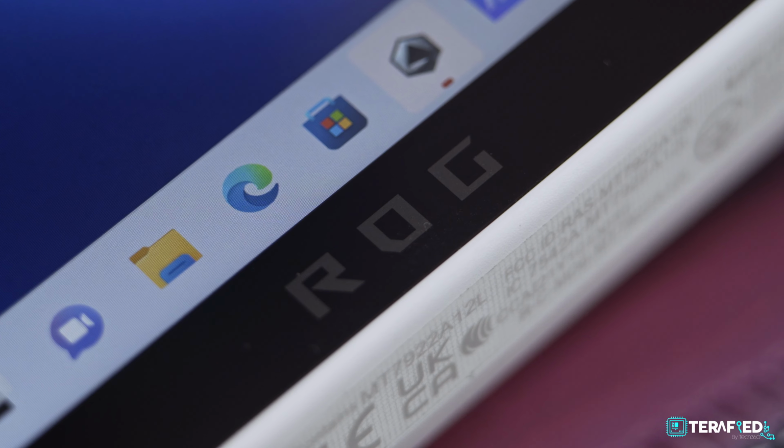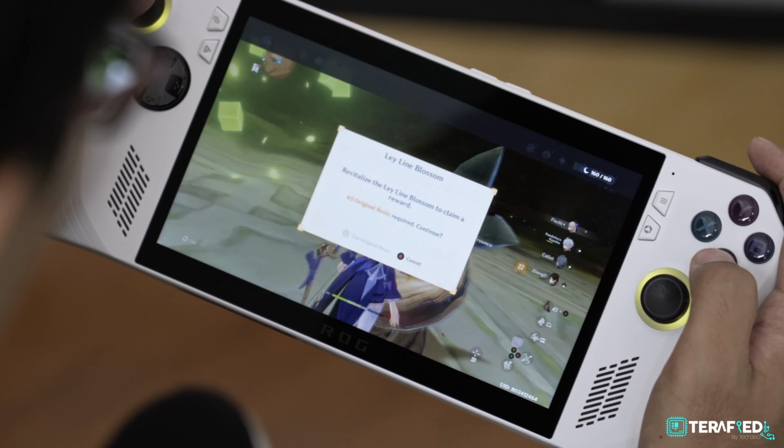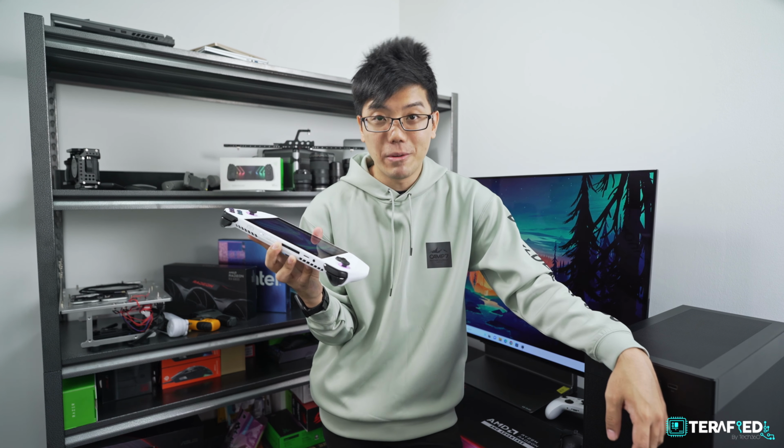Overall, however, if price isn't a concern, we are still mightily impressed by what Asus and AMD have managed to produce. To just put things into perspective, this gaming handheld has basically more performance than a PlayStation 4 while consuming a fraction of the power. And you can take it on the go. That is insane.